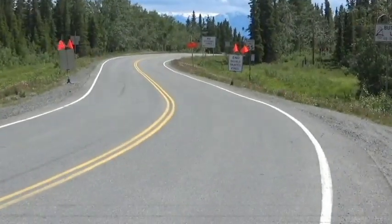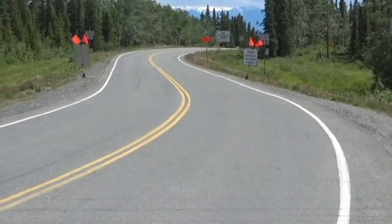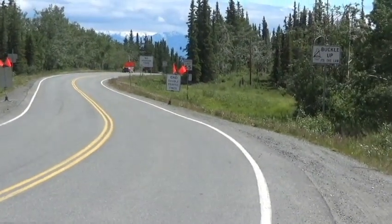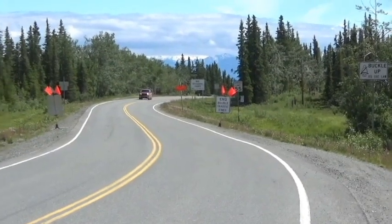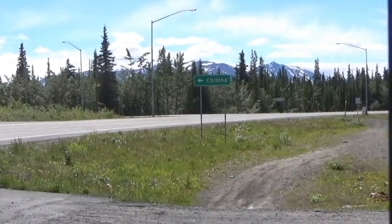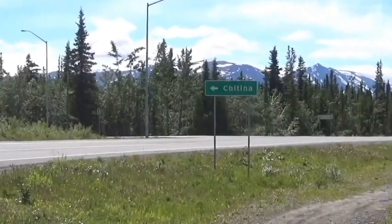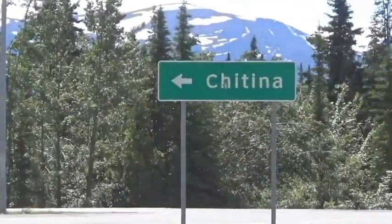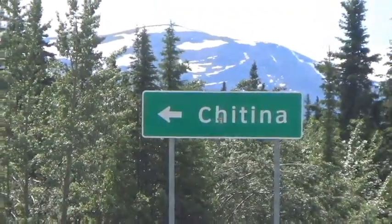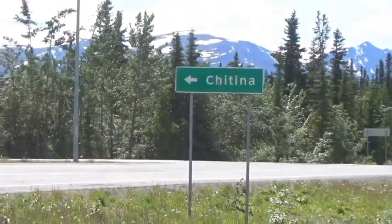Then you want to slow down for that, because if you hit them very fast, or even hitting them slower, they will really cause your vehicle to bump up. It's a big bump across the entire width of the road. By the way, the turn off from Highway 4 onto the road to McCarthy doesn't say McCarthy. It has a sign here that just says turn left to Chitina. That's if you're going south towards Valdez. It does not mention McCarthy until you turn on it, and then it tells you the mileage there.